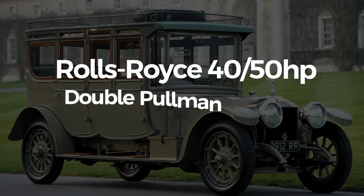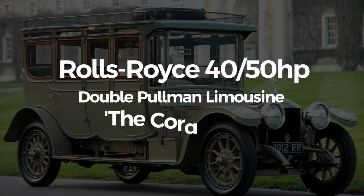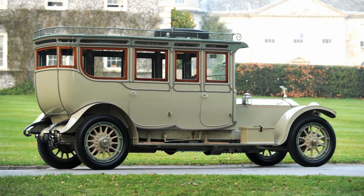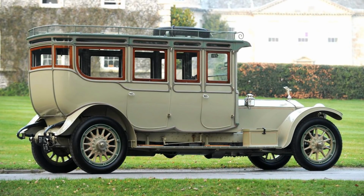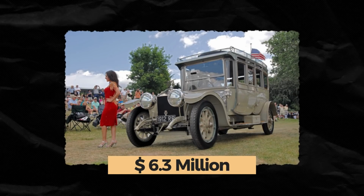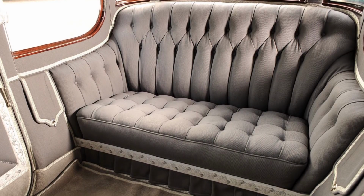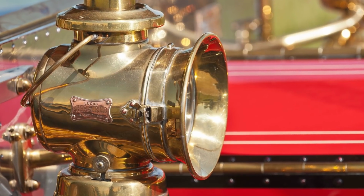The 1910s: Rolls-Royce 40 to 50 HP double Pullman limousine, otherwise known as the Corgi, 1912, $7,343,000. For the 1910s, we have none other than a Rolls-Royce 40 to 50 horsepower double Pullman limousine. The model that sold at auction for a startling $6.3 million is known as the Corgi. The name aside, the Corgi isn't a car made for the dog days. It is a nearly perfect example of the coach building abilities of the 1910s. The interior is full of surprises.